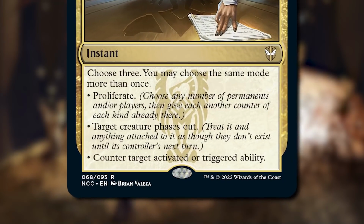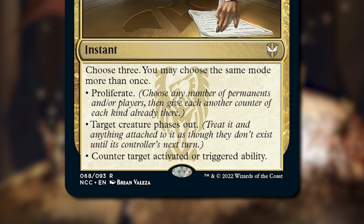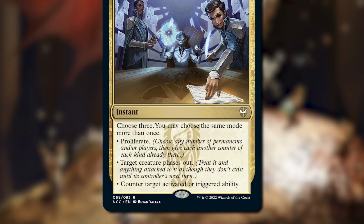Choose 3. You may choose the same mode more than once. Mode 1, proliferate. So there's some of that proliferating for you. Mode 2, target creature phases out. Mode 3, counter target activated or triggered ability. So glad to see confluences here.